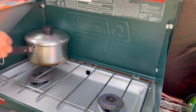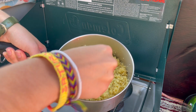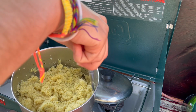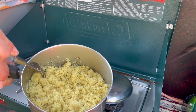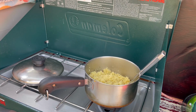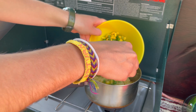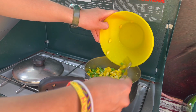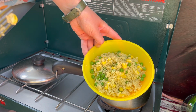Let's see how our couscous is doing. It smells like garlic, and that smells good. The directions say fluff with a fork. I don't really know what that means. Move it around with a fork and fluff it up. That's my guess. I've been keeping the peas and corn hot in another bowl. The finished product. Yum, yum, yum.